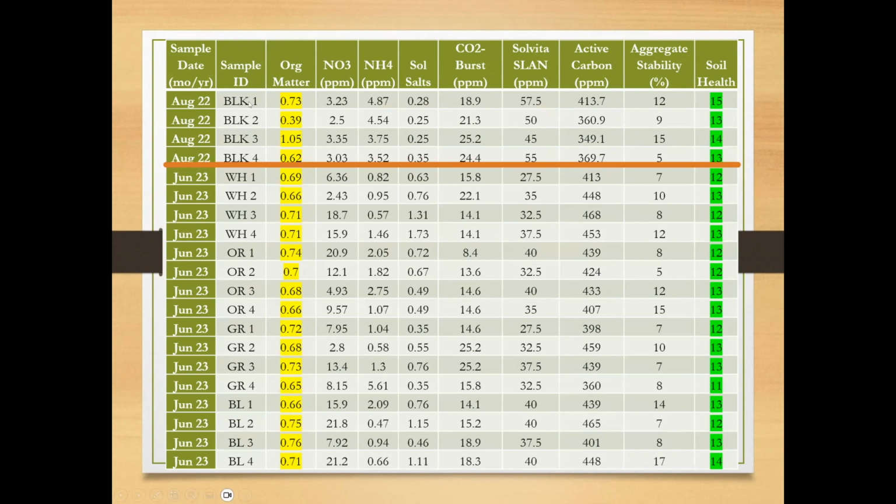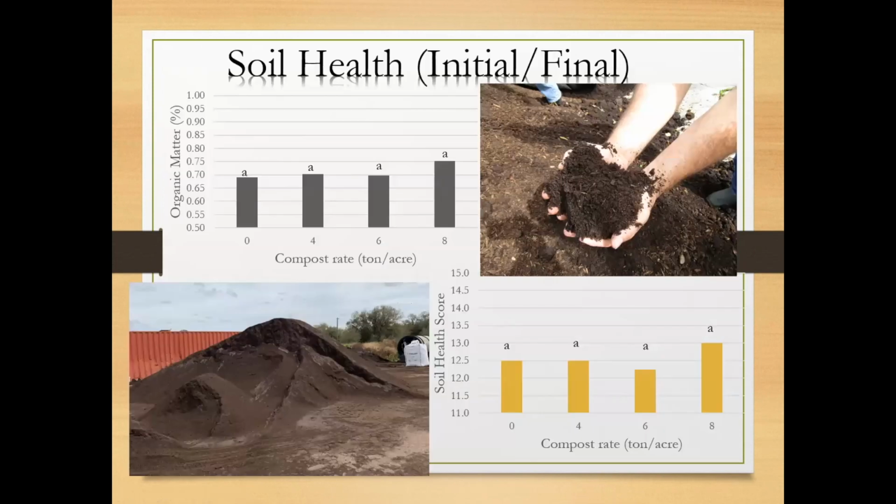Unfortunately, even in the different blocks, look at all the variability. The organic matter and the soil health really should be the same in those initial blocks before we add compost, but they weren't the same. We ranged from 0.39 to 1% organic matter, and these soil health scores, they're not the same. So when you have so much variability at the very beginning in your plots, it's impossible to really come up with statistical differences at the end, which is unfortunate, but this is how it played out.